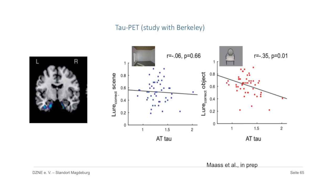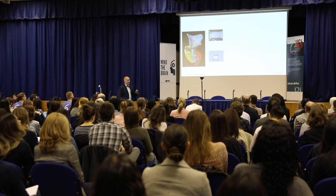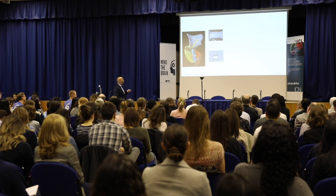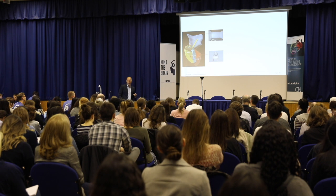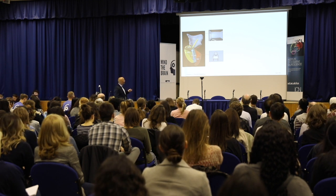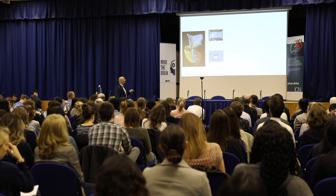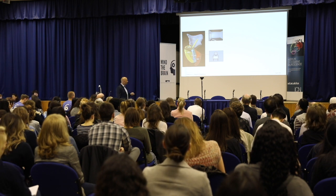So what does this all mean? Our preliminary interpretation is that as we age, we have a problem in object processing, which is related to tau. And then progressively, when the pathology spreads, and probably also when amyloid pathology comes on board, this causes problems also in scene processing.